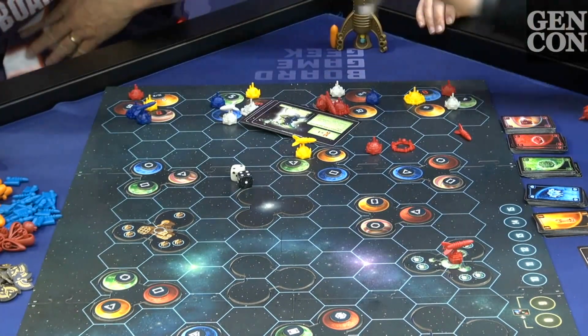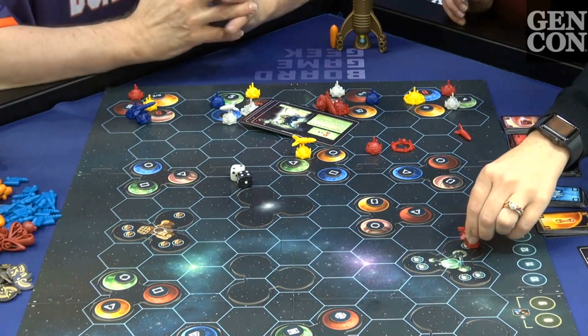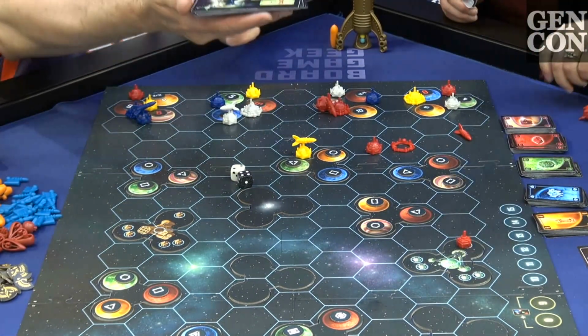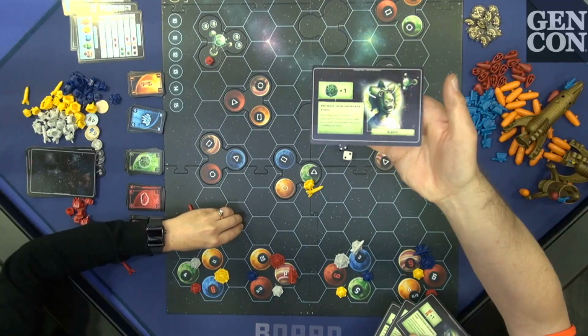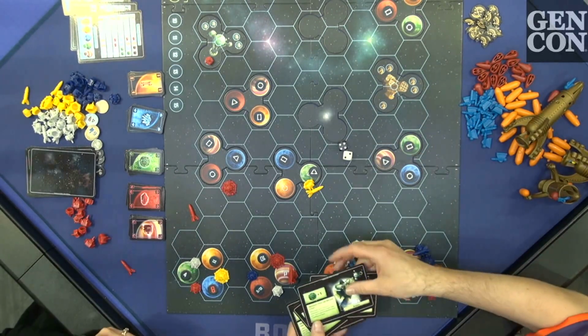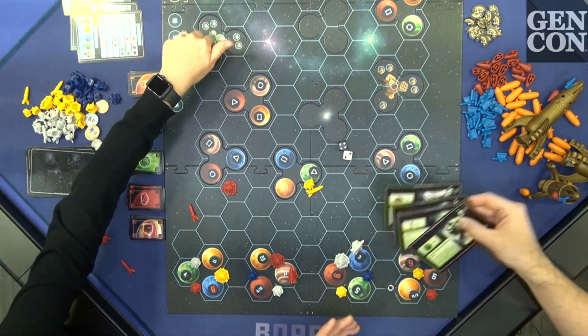When you reach an alien civilization, if you settle there, you gain abilities from these cards that are very slippery right now. They're very slippery. And those cards give you special abilities within the games. If you are the person with the most outposts on one of the alien galaxies, you get this little guy.